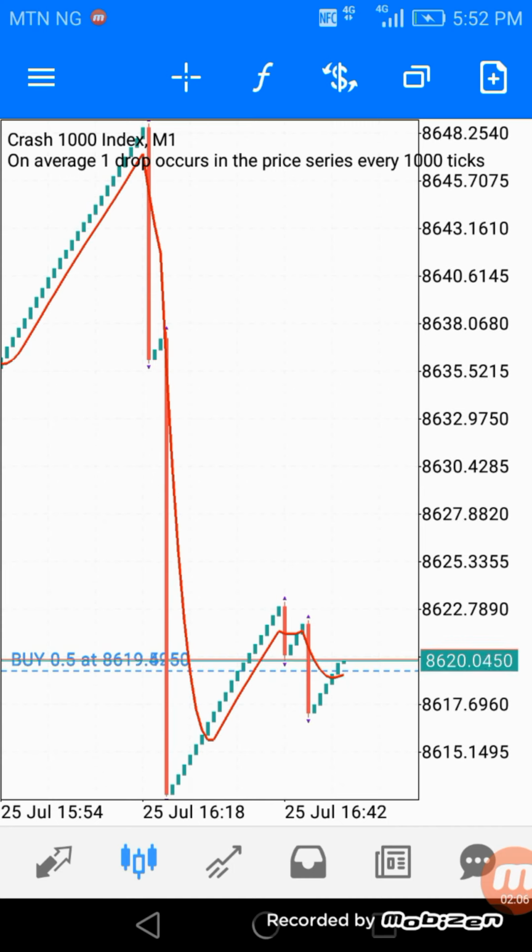You're going to try this strategy on your demo account first and foremost before you go live. And I want to let you know, if you stick to the instructions, this strategy works on any structure of the market, be it ranging, be it downtrend or uptrend. It works perfectly well.